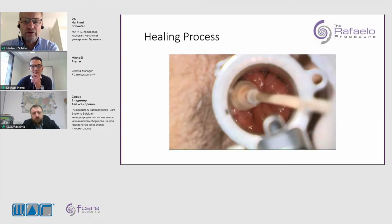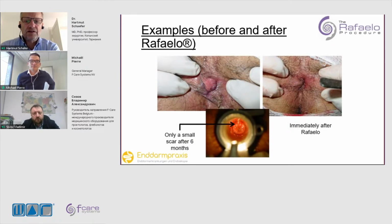Okay, Michael, I think we can go forward with the next one. Okay, here you can see some examples before and after Raffaello procedure. On the left side, on the 11 o'clock position, a third degree hemorrhoid, and immediately after the Raffaello, you can see that there is a retraction, and this is why the patients feel that the hemorrhoid disappeared immediately after the operation. And after 6 months, on the 11 o'clock position, you have only a scar and no more hemorrhoid.